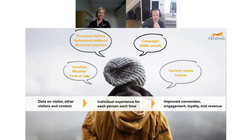Well, it's really interesting to think about how those different data points can be used to influence certain things. Another way to look at that is, hey, if it's raining and I'm a clothing store, maybe I'm going to highlight rain boots or rain jackets. Yeah, exactly. That's a very good example. And that works in the outdoor clothing business really well.